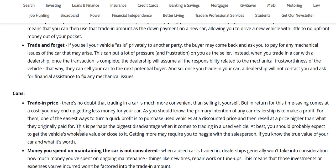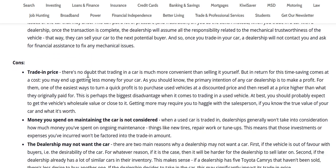I know that there aren't too many protections for private buyers, but at the same time, you're dealing with someone who will want a remedy, and so what the law says and what actually happens are two separate things. So in many circumstances, just be aware of that.